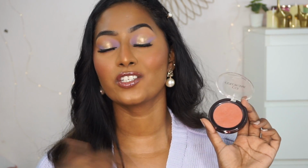I have a similar blush option lined up as well, which you can invest in if you do not want to invest in a lot of blushes and just keep one blusher and use it for all of your looks. So this is one, and I'll show you another one as the time comes. Also, it is deep enough to show up on our dusky complexion, and it looks absolutely beautiful on any dusky skin tone.